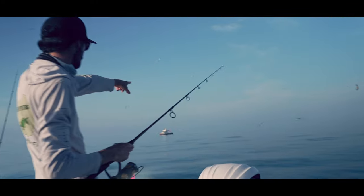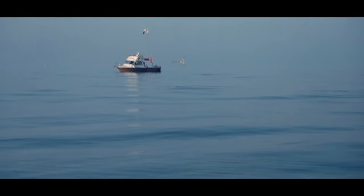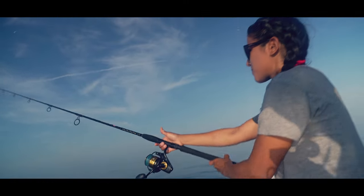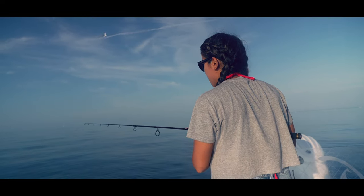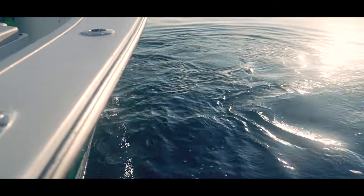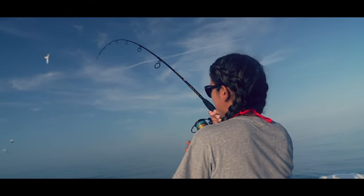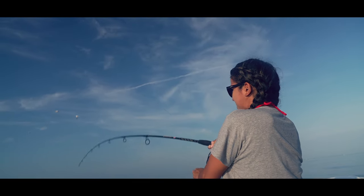Oh my God, you see that wake right there? That got pushed? Oh my God, there's a lot of carnage going on back there. There you go. Alright, cool. It's a good placement right there. Whoa. Okay, here we go. Keep cranking. There you go, nice. Oh yeah. Big fish here.